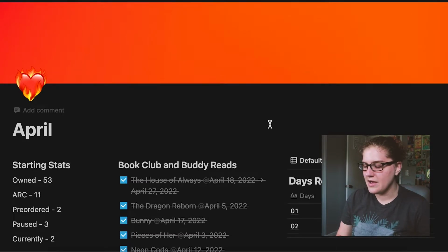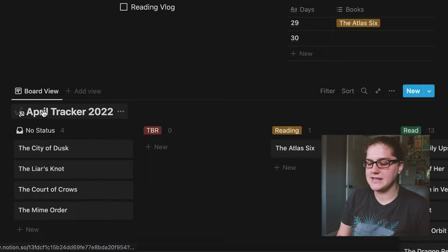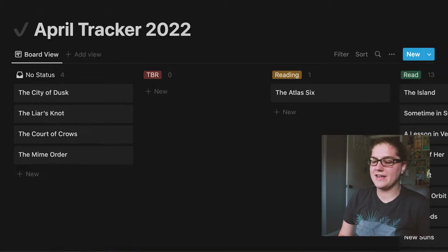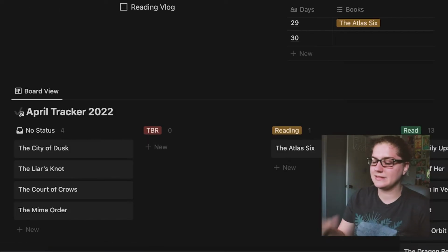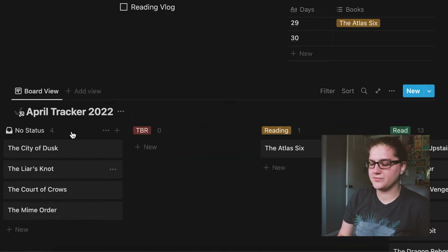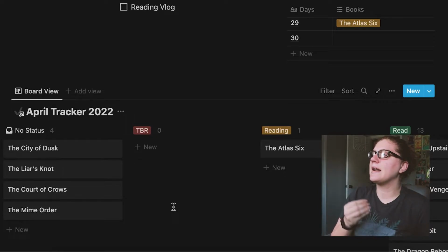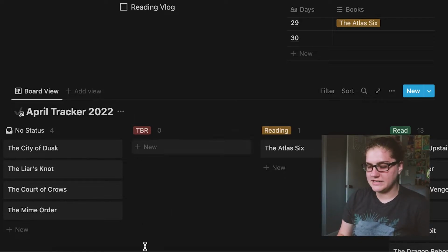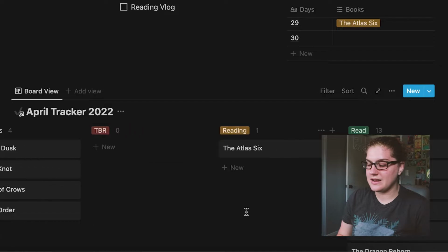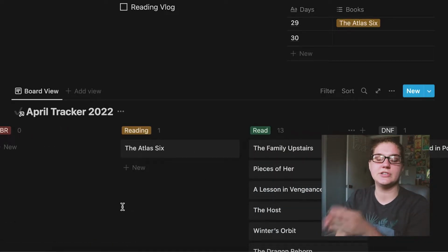And when you get here, this is what my page looks like. And then this down here, this tracker is that page that I didn't show you before. So it is just a chart. I like having it as its own page so I can get to it and link it and everything, but it just sits here at the bottom and it has categories for no status, which means that I want to read that book this month, but it's not part of my TBR. My TBR, what I'm currently reading, all the books I have read and all the books I have DNF'd, and I leave this alone as soon as I finish the month.